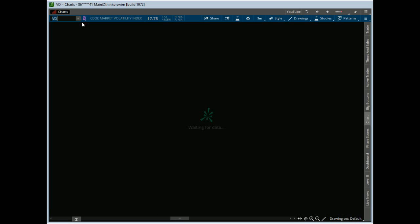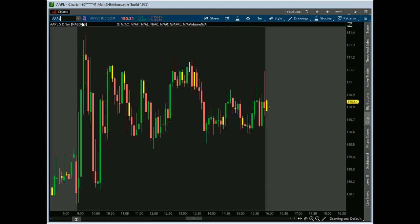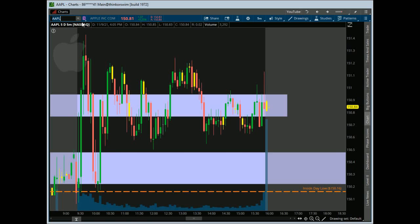VIX. Important that it's kind of in these higher levels right here. We'd like to have seen it close over the 18 level, but we'll see how that goes going into tomorrow. It could still perk up going overnight. And we've got some tools that we use in our group that kind of keyed us into staying cautious throughout the day, and basically what we warned our folks about going into today.